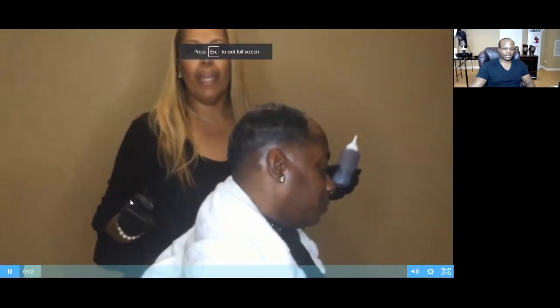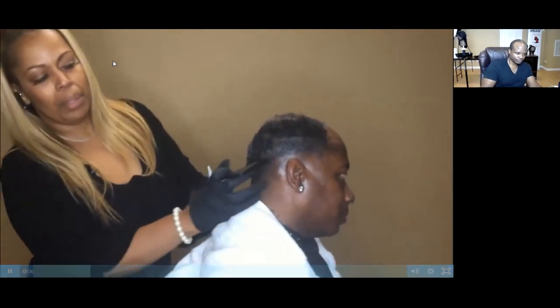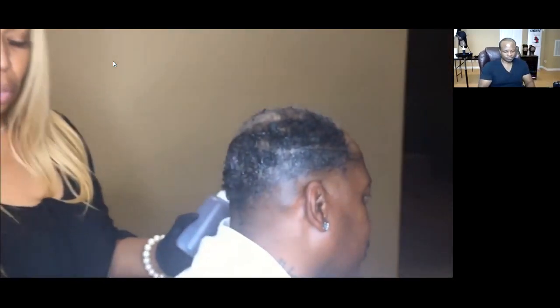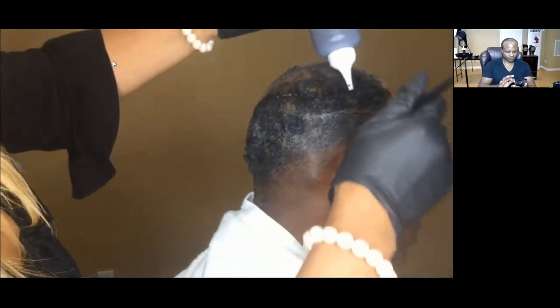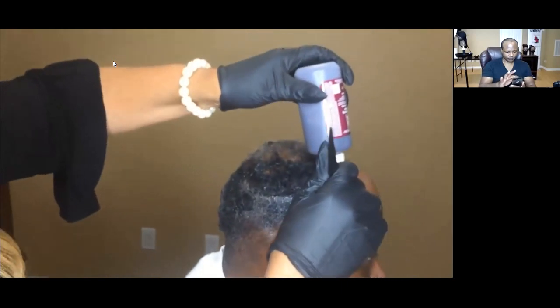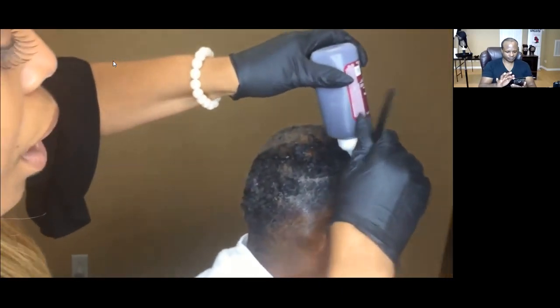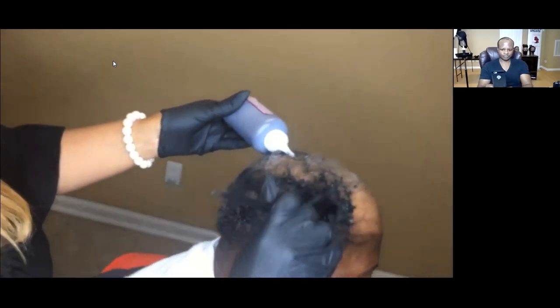Hi, Miracle Barbie MD. We're back again. We're getting ready to do a color job. So he's got some gray. So I want to fill all that in before we start doing his ManWeave unit to make everything blend well. So I'm just going to go ahead and add the color in. You can see that the glue was there, but it's okay because once I get done with the color, that glue and all that stuff will wash right away. So I'm just putting a little color in.